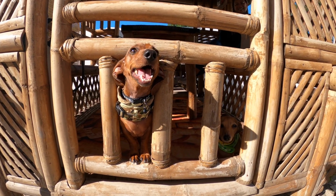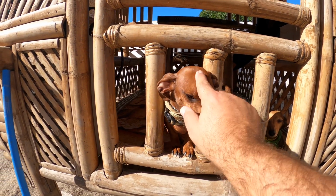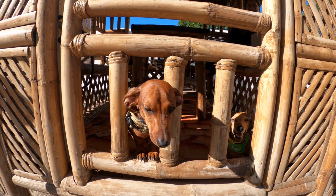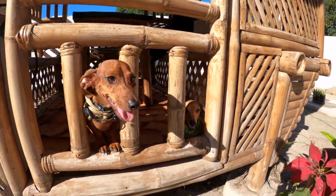Look at my two little jailbirds. See Miss Izzy hiding over here. Mr. Magnus. They come to visit the site today. Alright, we gotta get back to work.